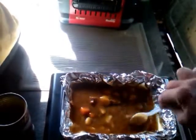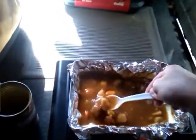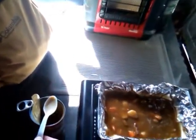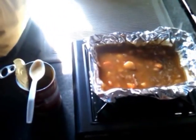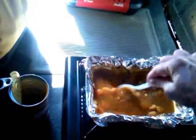I'll have to go ahead and do a taste on this again, because it's probably done by now. Whoa. All right, let me see if I can maneuver this and do this. Hang on, guys. Oh yeah, that is hot. That is ready to eat right now for sure. You can even see the steam coming off the spoon. Yep, I can turn that off right now. That is ready to eat. And that was quick. That was basically less than 5 minutes, is what I would say. So yeah, that turned out real good.